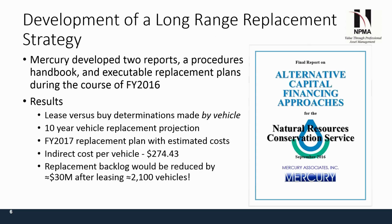So the result of that effort was obviously the development of a long-range replacement strategy. We developed 2 reports, a procedures handbook, and some replacement plans that identified which vehicles in which offices should be purchased and approximately how much they would cost to be replaced. We identified lease versus buy determinations by vehicle across the fleet. We identified funding requirements for the next 10 years.